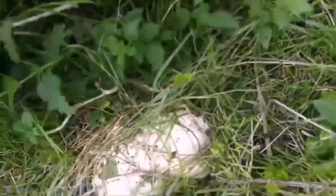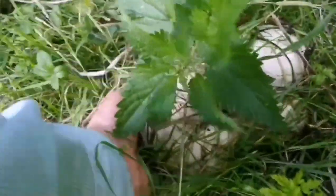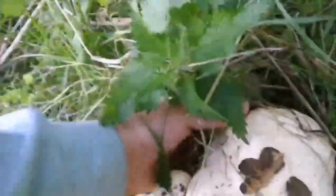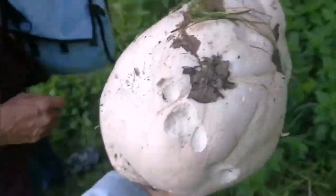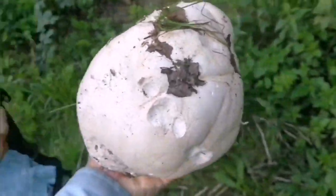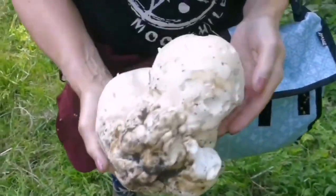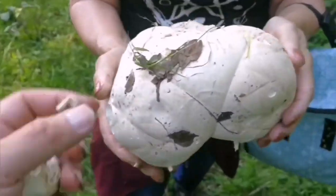Big discovery. We found this giant puffball. Oh, we have been rewarded. You have to put it in a big bag. You want to hold it? Yeah. Oh. Hold the clean side toward me. Move this.